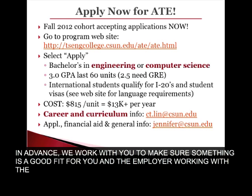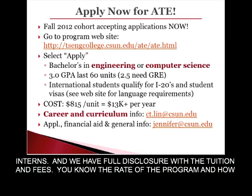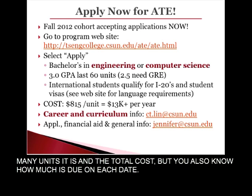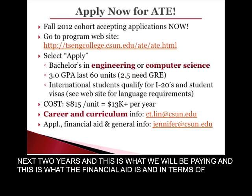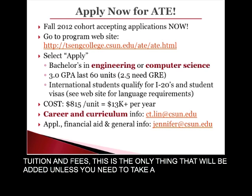We always have full disclosure with our tuition and fees. So not only do you know the rate of the program and how many units it is and the total cost, but you also know how much is due on each date so that you can factor those things out and say to your family, dear, this is what I'm doing for the next 2 years. This is what we'll be paying either through financial aid or however you arrange that. And in terms of tuition and fees, this is the only thing that will be added unless you need to take a prerequisite course. And of course, there's the added cost of books.